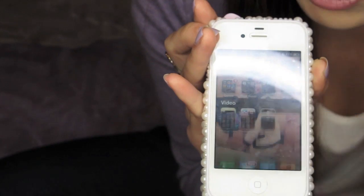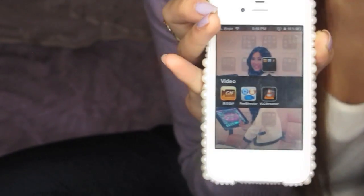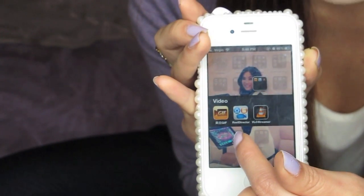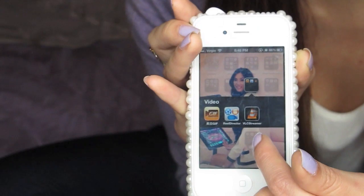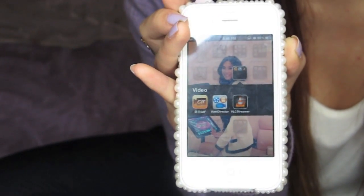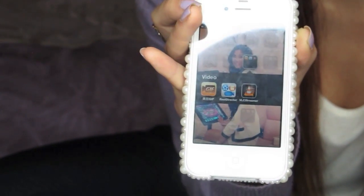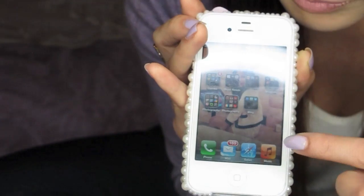And then onto video, I've got this. It's a Chinese one. Basically what it is, you can make animations with that particular one. I don't really use it. I've got Real Director, which is a movie making application, and I've got VLC Streamer, which is so useful because it allows you to play different types of files rather than just the ones that iTunes accepts. So if you've downloaded any movies and you want to play them, then VLC Streamer is the one that you should download.